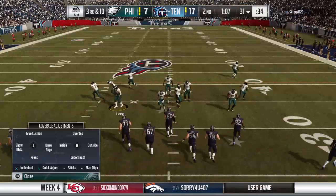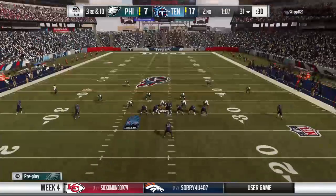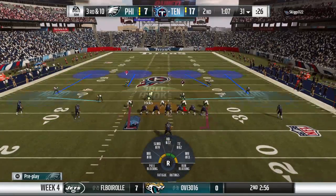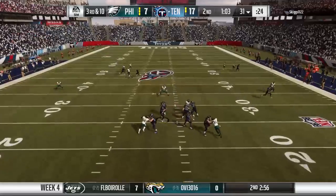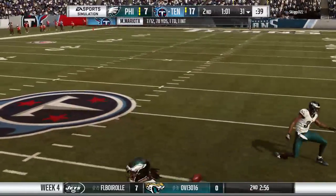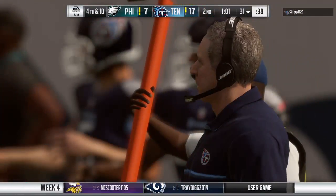The Titans on third down. They've converted 3 out of 5 thus far. This is 3rd and 10. Mariota. And incomplete. The contact made the ball roam free and brings up 4th down.